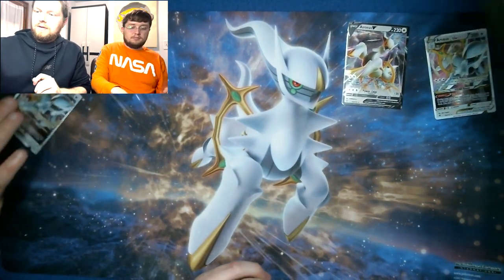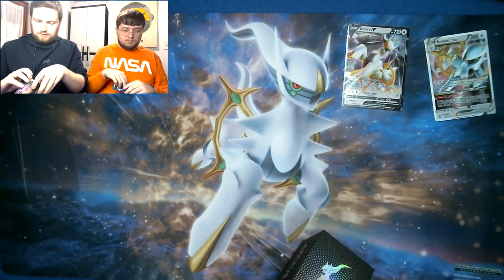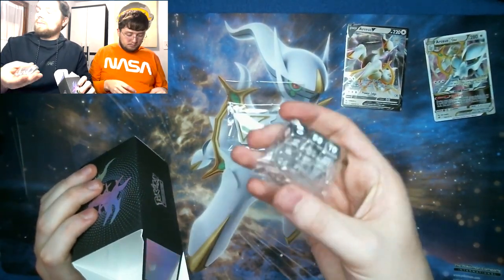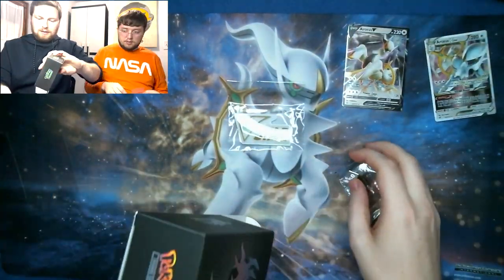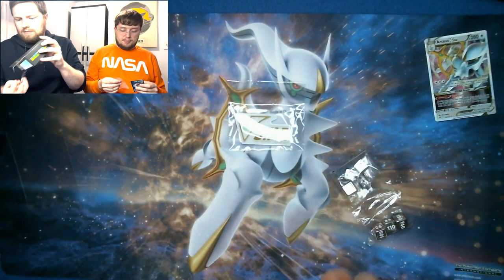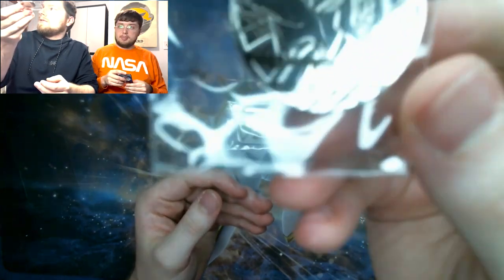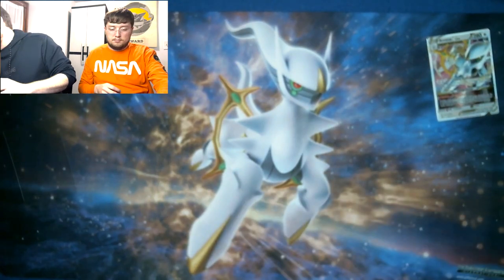All right, what else do we have in this box? So, we have a V-Star token. Some dice, which has some heft to it as well, like a metal die. And then a token. Very nice Arceus token. So that's really cool.